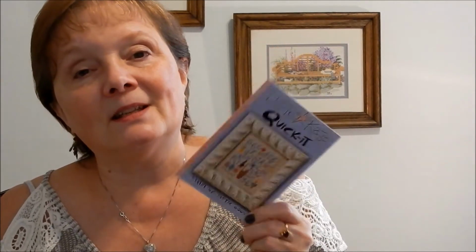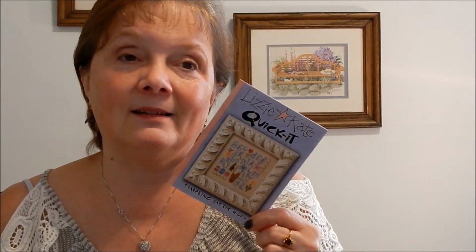And the reason I said that about Lizzie Kate is because I went back to order the Christmas one, the Christmas Quicket, and it sold out. Can't win. So in the same order, I ordered some Black Ada, 18 count, I believe. Yep. And I ordered a new fabric marking pen.